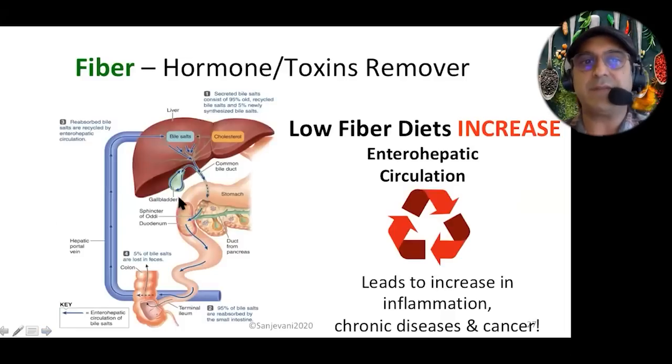So here's your liver, here's your gallbladder, here's the stomach, small intestine. Okay. Our gallbladder secretes bile, and bile binds to fats and also toxins. And then we have the evacuation. Now, the interesting thing is when we have low fiber in the diet, remember, the average person in America is having 7 to 12 grams a day, and we're trying to get to 35 grams or more.